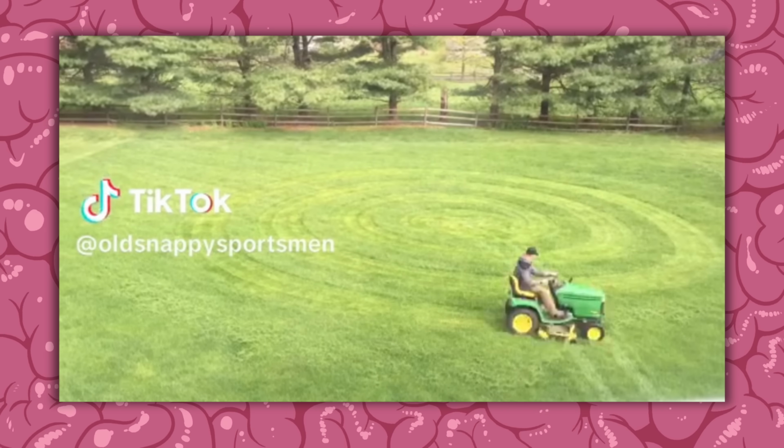Like that, pretty much. Have you seen those TikToks of the guys mowing and they make intricate patterns? My yard's gonna look beautiful and perfect forever.